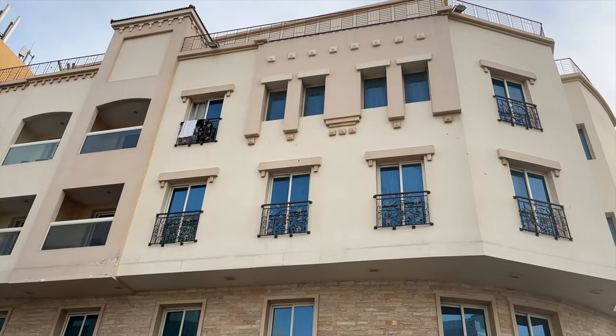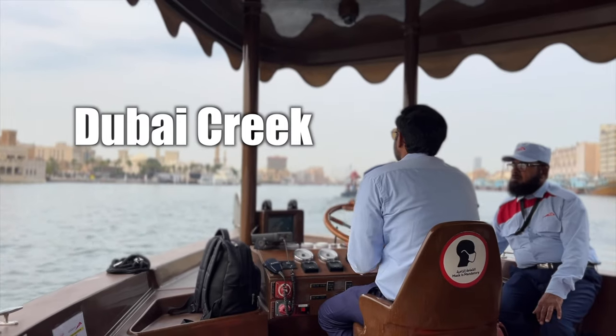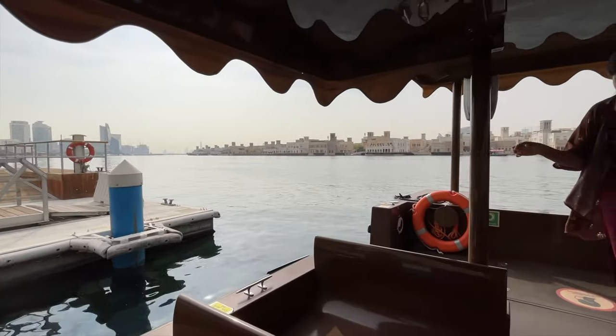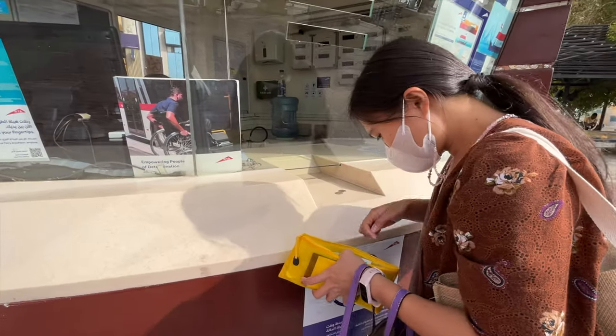So let's go. From our hotel, we walked about 15 minutes to the Abra station. What's an Abra, you ask? Well, an Abra is a small traditional ferry used to bring people across the Dubai Creek. And our destination for today is actually on the other side. You can buy a ticket on the spot because Abras depart every few minutes.